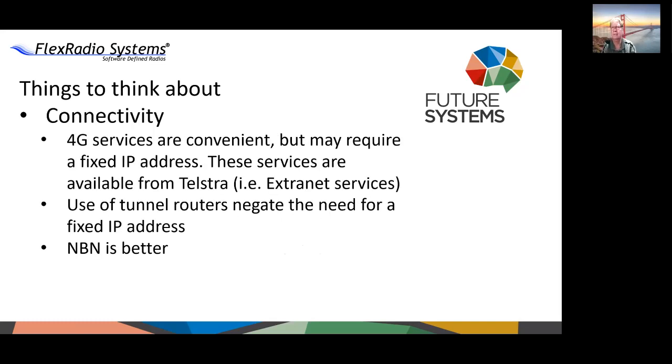Connectivity. 4G services are convenient, but you quite often need a fixed IP address for a remote station. Telstra have some pretty good and pretty easy to get services for that kind of thing. Extranet, I think it's called. Or you could use tunnel routers, where you still need a fixed IP address, but it could be in someone's house, and as long as you've got one fixed IP address in the network and your master routers at that point, then you can run a tunnel router.